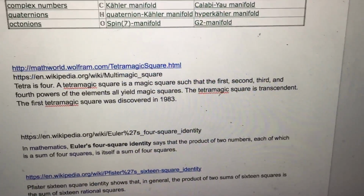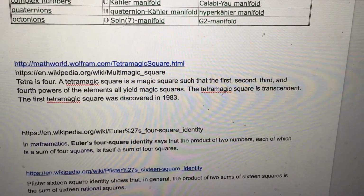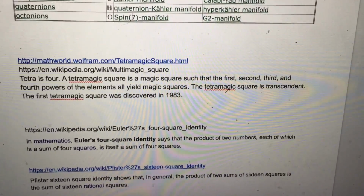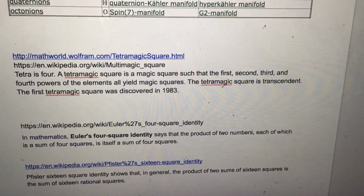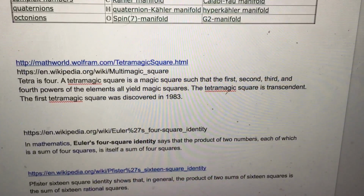This is lecture 29, quadrant mathematics. Tetra is 4. A tetra magic square is a magic square that the first, second, third, and fourth powers of the elements all yield magic squares. A tetra magic square is transcendent. The first tetra magic square was discovered in 1983.